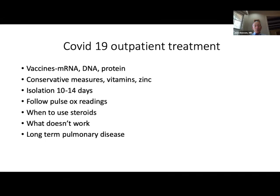You know, for most people, conservative measures, vitamin, zinc, all that's okay. I tell people they can do that if they want. And then the isolation, 10 to 14 days, most people are saying it moved it back to about 10 days to isolate.